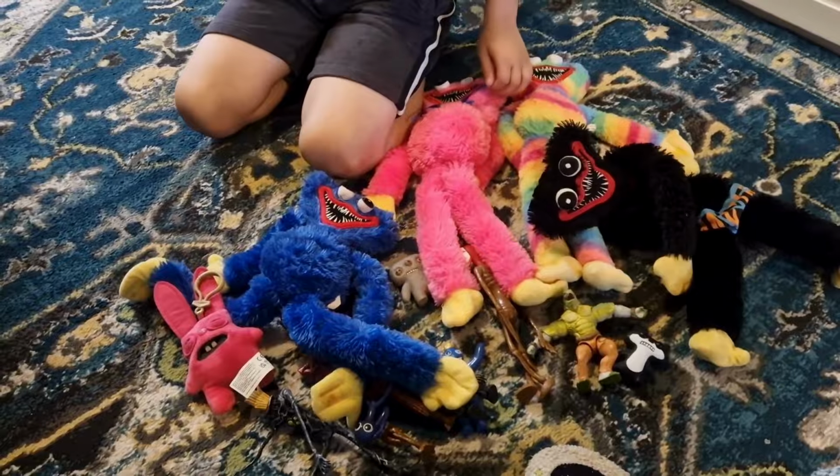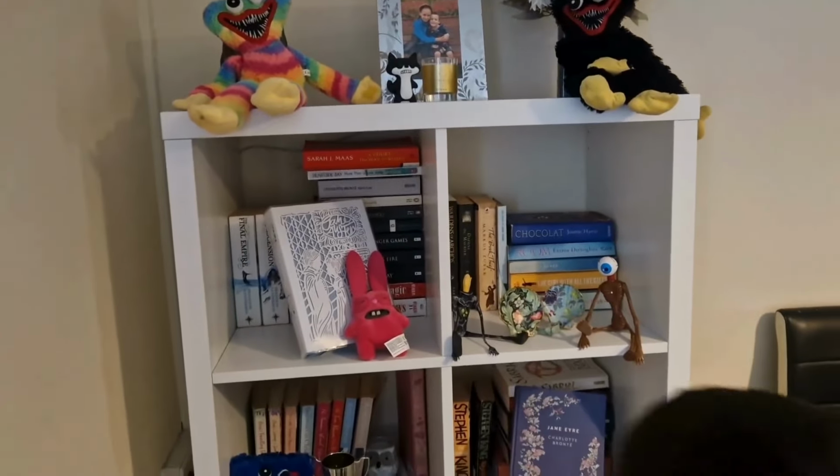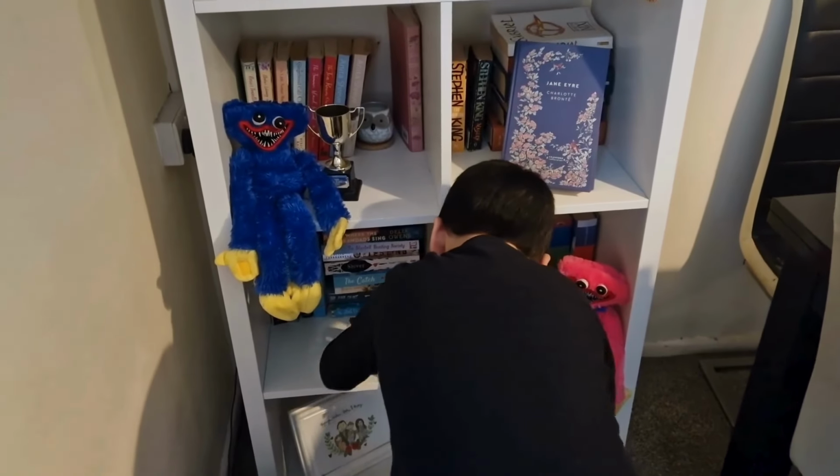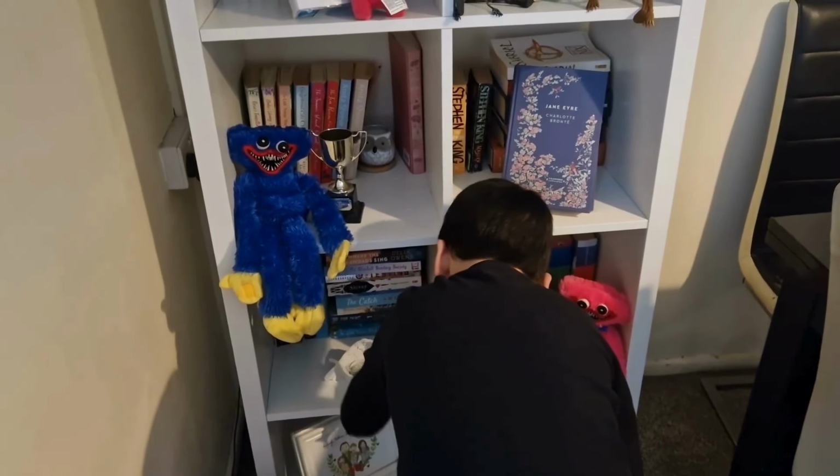Oh my goodness. So he set to decorating my shelf. I thought it was quite cool, and he's quite proud of this because it's all his stuff and all his decorating, and that's still there at the moment.